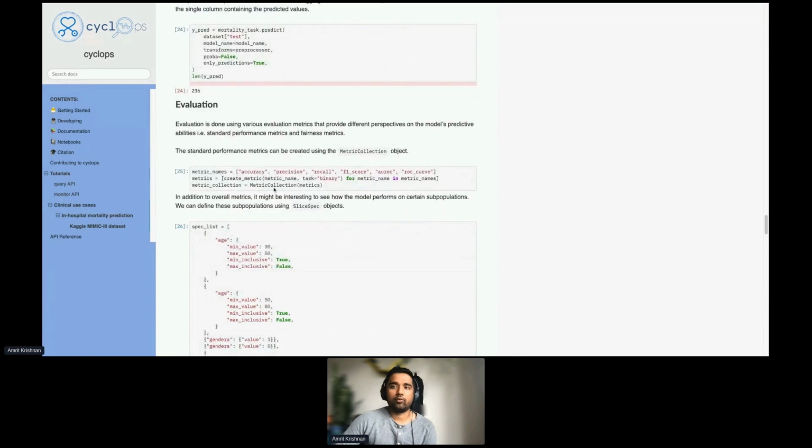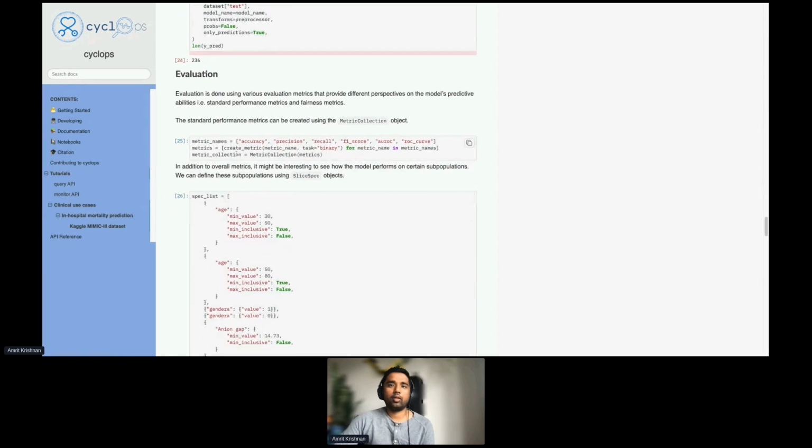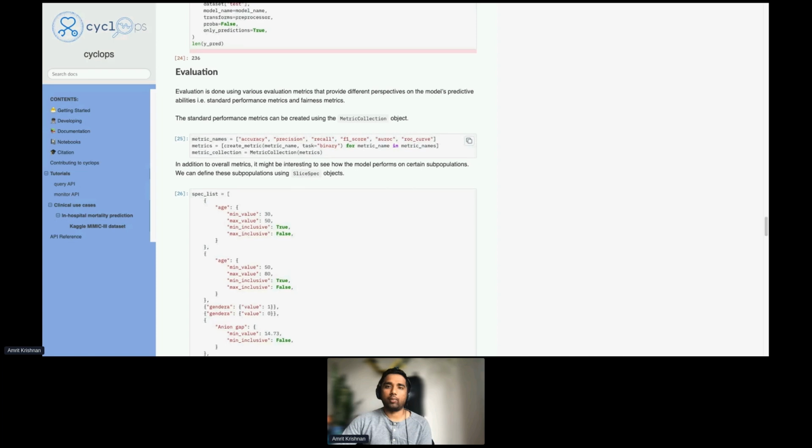So for example, accuracy, precision, recall, F1 score, all these are interesting metrics. We can also simply create these metrics and create a list of them and pass it to a metrics collection object, which can track all of these metrics using a single method.